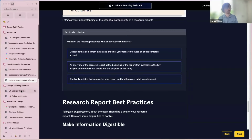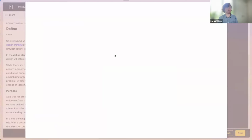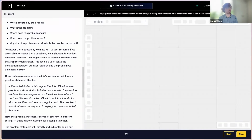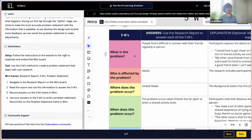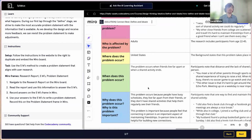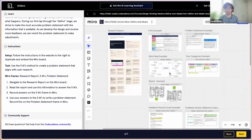Okay, and then moving into design thinking ideation, we have another Miro embed experience where you can select a Miro board from your boards and embed it directly into our learning environment to follow along with the tasks. So these are some different ideation practices. Based off some research, identify what the problem is, who is affected by the problem, where the problem occurs, when it occurs, why it occurs, and how we can improve upon it. So these are some different brainstorming ideation practices that we've embedded into Miro inside our learning environment, so you can follow along with that process.